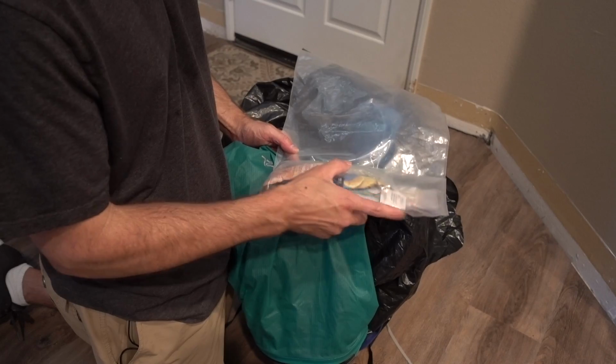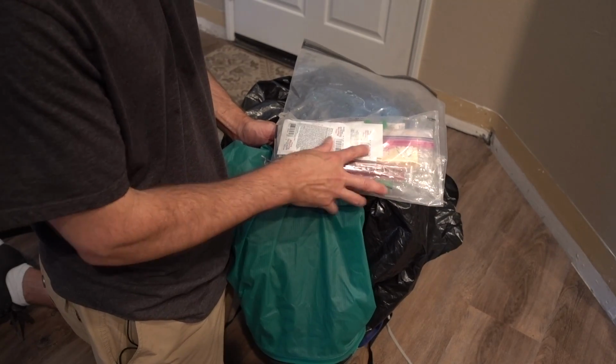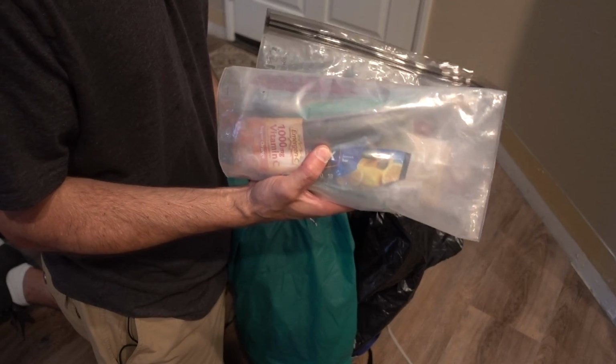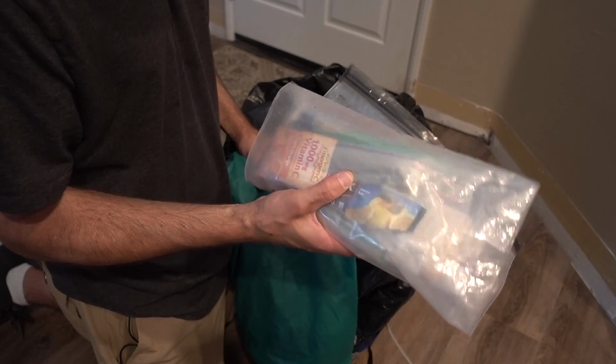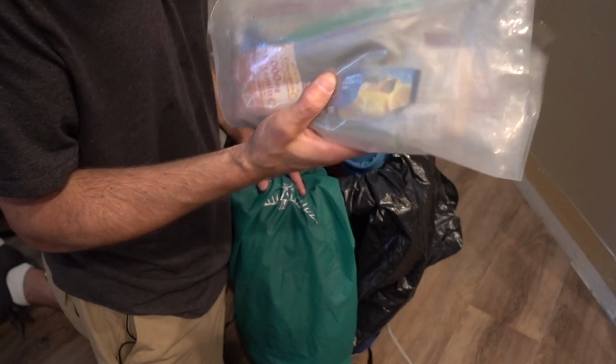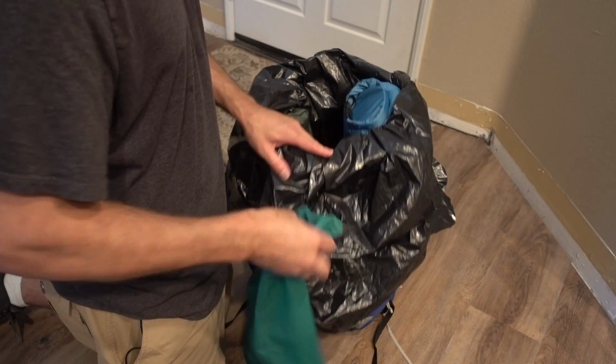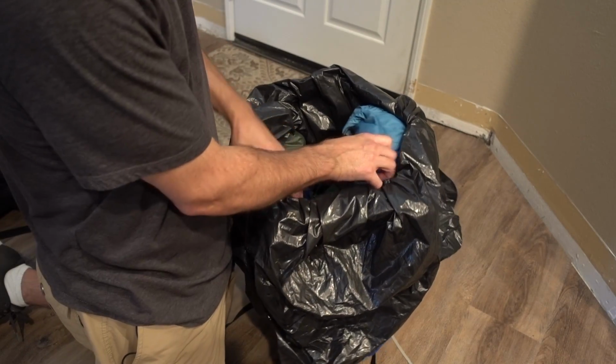One Promax bar, I've got tea in here, and a few other little things that I enjoy on the trail. Personally, this is about 1 pound extra in terms of what I'm currently weighing, but of course this will decrease, so I do have some consumables counted into that 28 or 29 pounds.